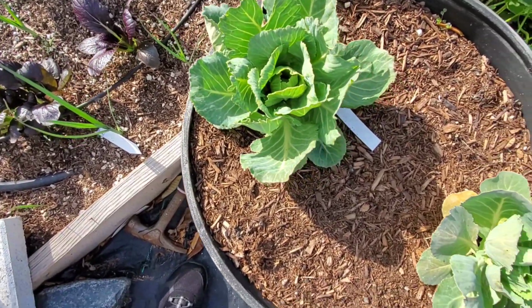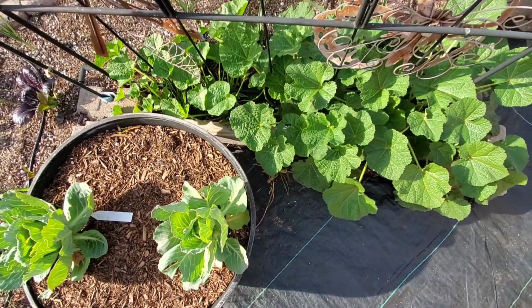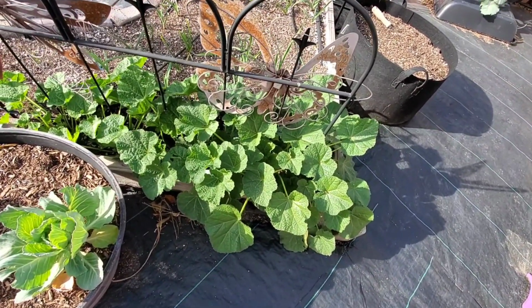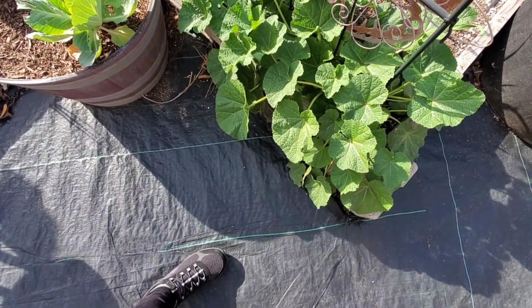Got some more cabbage right here. These are hollyhocks that are starting to put on growth because spring is coming. I mean, we're only at the end of January right now, but here in SoCal, spring's here in February, March, where we live.